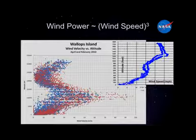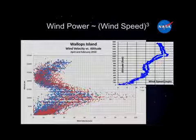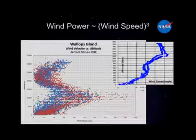Data from Wallops. Every day, twice a day, they send an aerostat up and down to collect the wind profiles there. And you can see that as you get away from the ground, out of the boundary layer of the Earth, the winds are much, much faster. The power that you can extract from the device isn't just a function of the velocity, it's the velocity cubed.